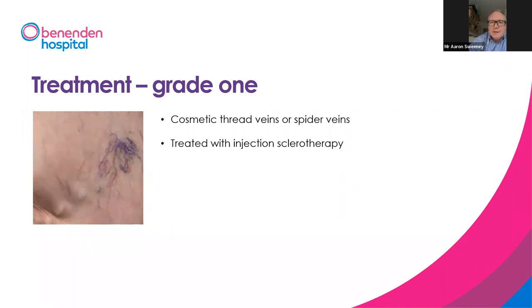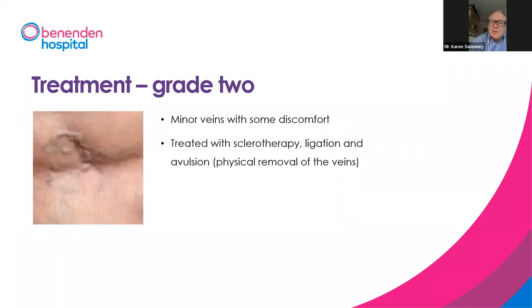Next slide. Grade 2, when they're a little larger, you can just about feel them. Most people have these. Again, they're generally not troublesome, and I wouldn't be pushing people to have an operation on health grounds for these, but they can be treated, usually with a little bit of sclerotherapy.